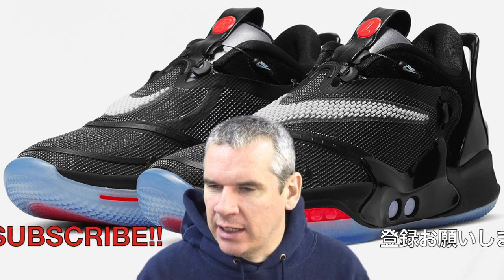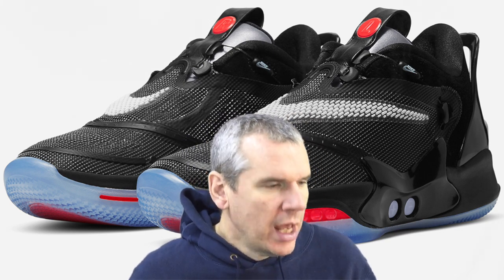That was probably 14 months ago, but apparently the Adapt BB1s were very difficult to get on your feet, so they've tried to improve that with these, to make it easier to get onto your feet, so that you've got a better fit to your foot. They're easier to get on and get off, better fit to your foot, and those elements of how well the sneaker's upper and design responds to actual play is the major development between the BB1s and the BB 2.0s.